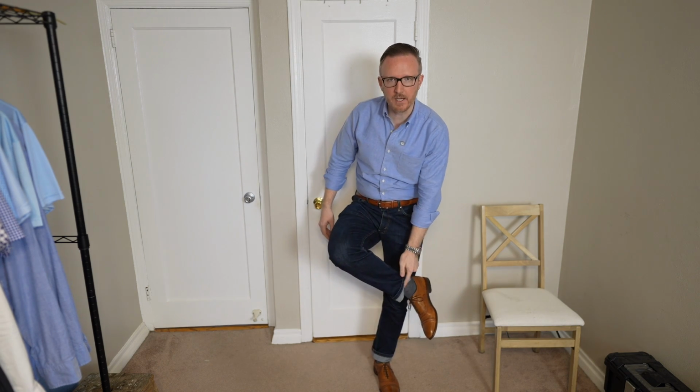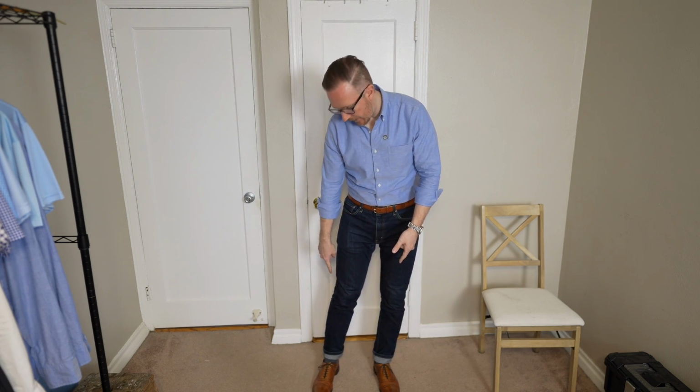It's one of the reasons why I like the dark wash jeans. I can create some contrast with the light colored cuff right there, and I'm not hiding the fact that I'm wearing a pair of jeans. Now, if you're trying to dress a pair of jeans all the way up, then definitely not cuffing them.